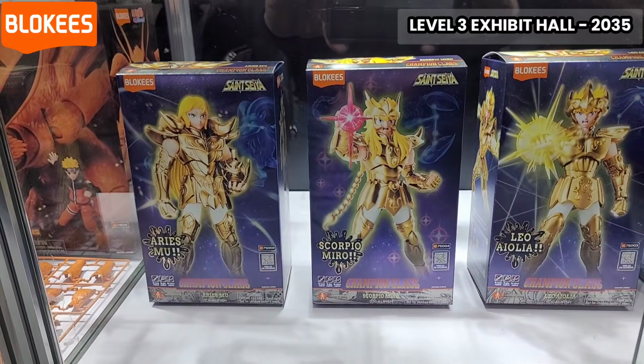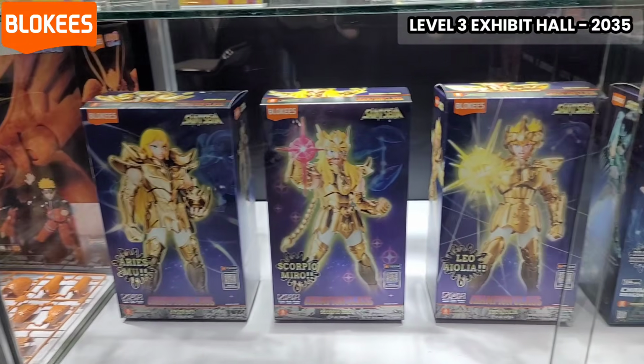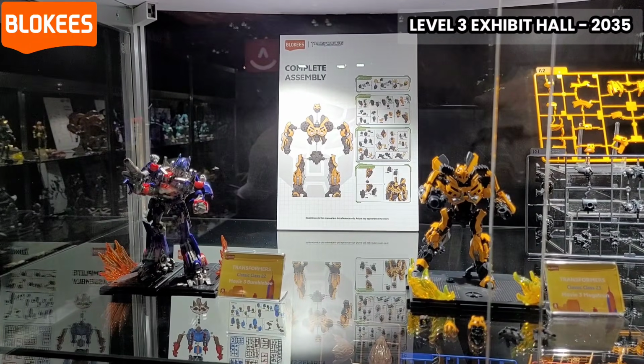Then down over here, we got the Saint Seiya boxes. And more Naruto stuff over there. We're almost done with the booth. Let's keep going. All right. And I'm not sure if this is the last section of the booth. Now, there's a couple more.